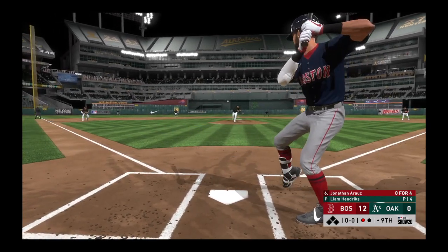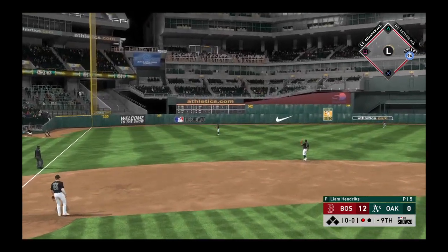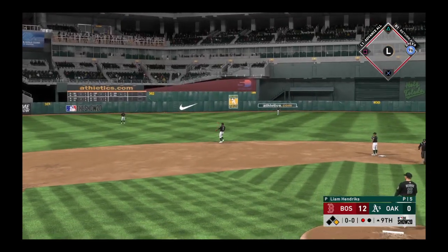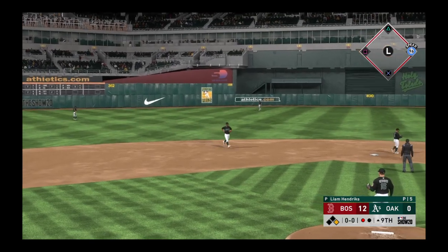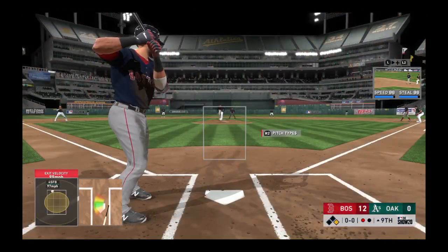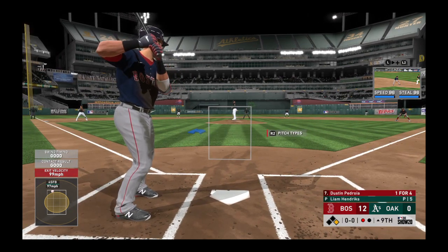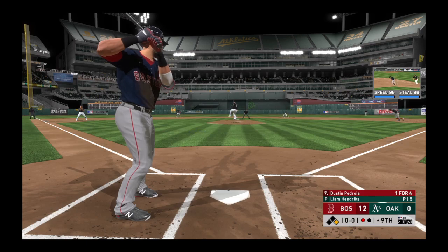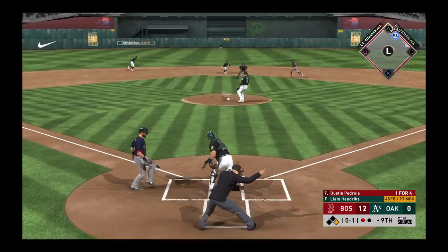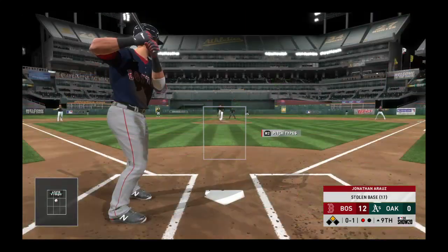In now, Jonathan Arauz. And he's first pitch swinging here as he lines this one into left field for a base hit. It's a nice job by the batter right there. Able to fight off a high fastball and slap it the other way for a single. At the plate, Dustin Pedroia. He comes into this appearance in the midst of a 1-for-4 day. Strike taken, the throw. And it skips in as he steals the bag easily.